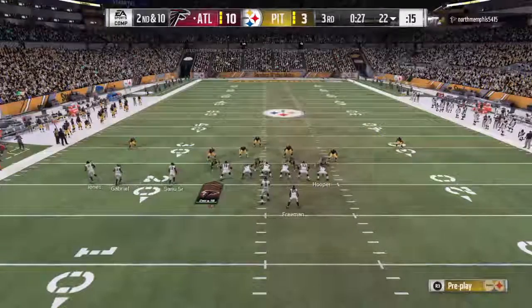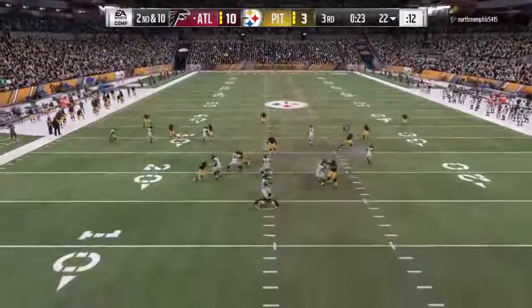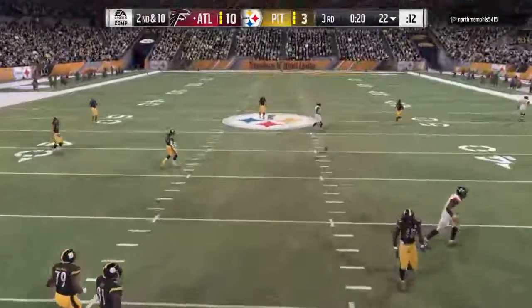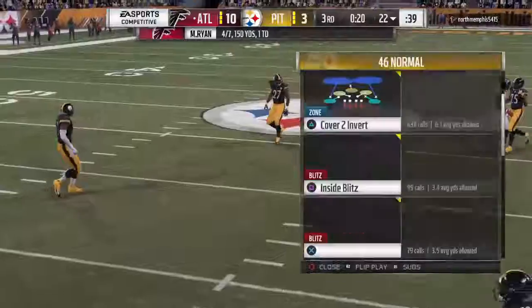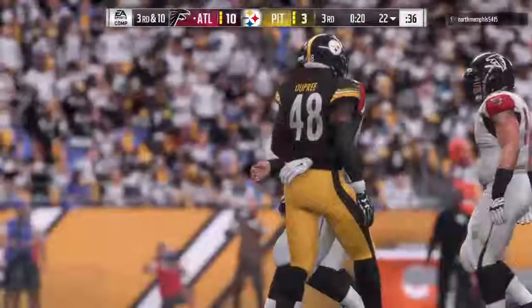And some changes here as the D-line separates some. On second down, Ryan. Throwing over the middle, and it's incomplete. He was looking for Mohamed Sanu there, and it's 3rd down.